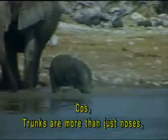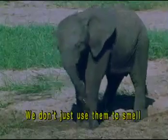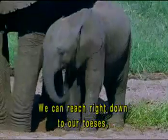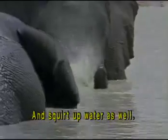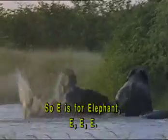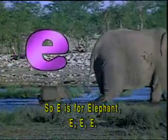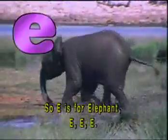'Cause trunks are more than just noses. We don't just use them to smell. We can reach right down to our toeses and squirt up water as well. So, E is for elephant. E, E, E.